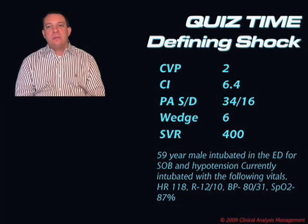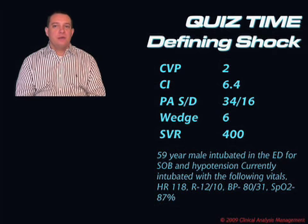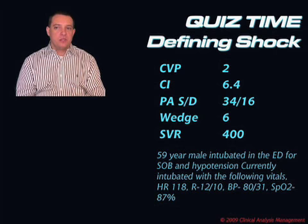So not only are we going to have to manage his fluid and his pressors, we're also going to have to put this patient on PEEP. We're probably also going to have to invert this patient's ratio in order to adequately oxygenate him, and do all that stuff that we talk about in the respiratory section. So obviously, a very sick patient.